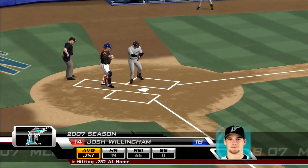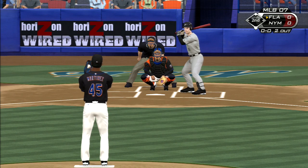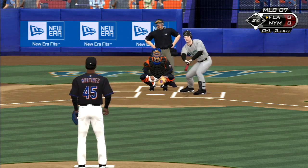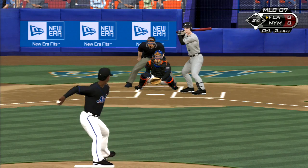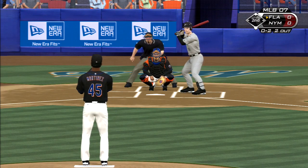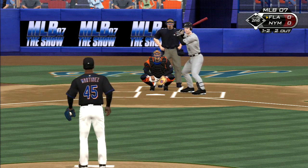Josh Willingham will dig in, and as you can see, he's been a much better hitter at home this year. Called a strike on the outer half, 0-1. No score here as we play inning number 2. And this will be swung on and missed as Willingham falls behind now 0-2. Pitch on the way. Good job of holding up on the low ball there, and it's 1-2. Oh, and I think he had him lunging that time, but he was wisely able to hold back.